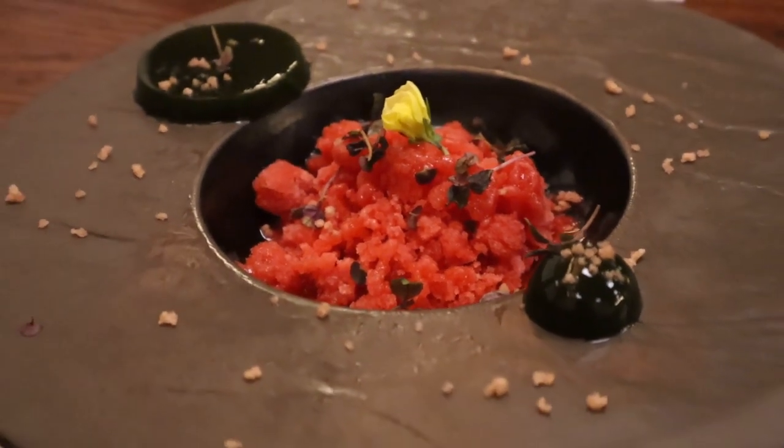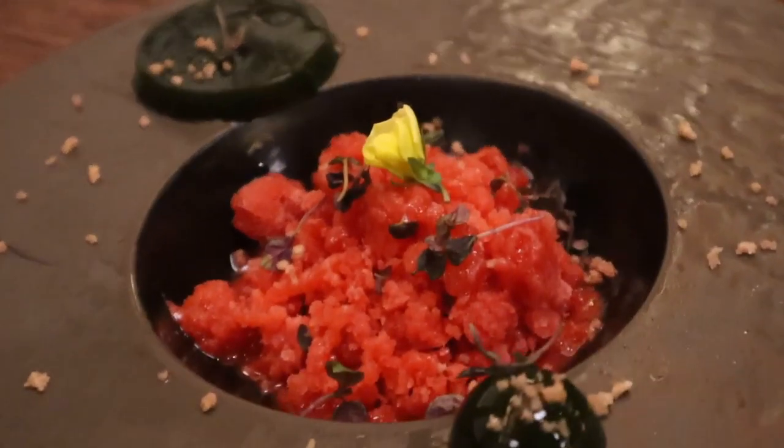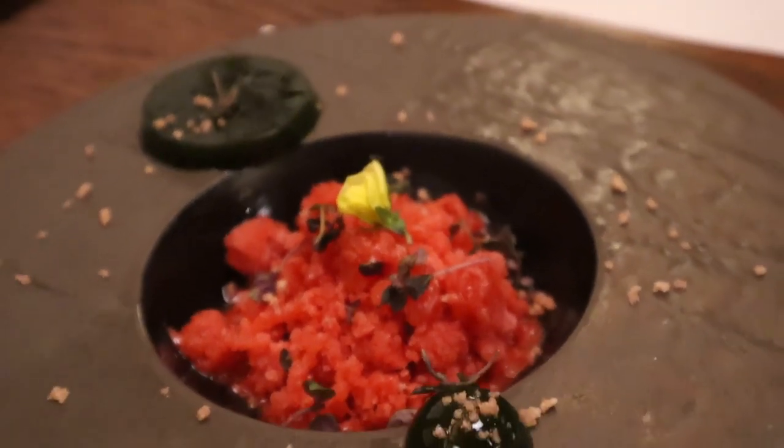And then on the side, they had these little discs, two different shapes. One was a dome, one was more flat. It was a disc. And yeah, the other was like a dome.